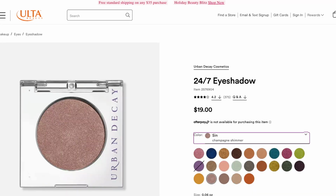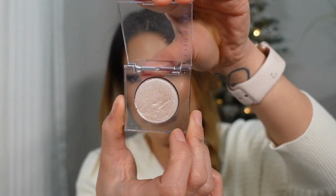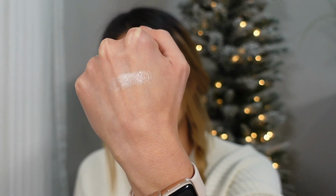One of them is the 24/7 eyeshadows, and they are all in these clear containers, which Urban Decay did repackage, and I really like the aesthetic of these. I have the shade Sin. Seriously, one of my favorite shades to use on somebody. It's a nice champagne / rose gold kind of color, I would say. And it almost gives a sheen to the skin, almost like a wet glaze if you can't tell.